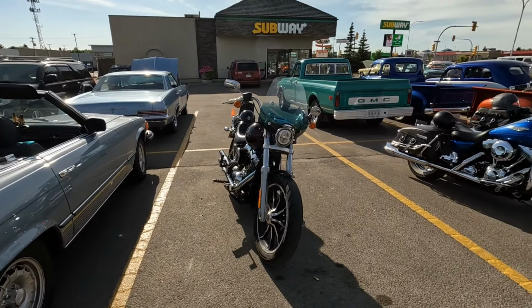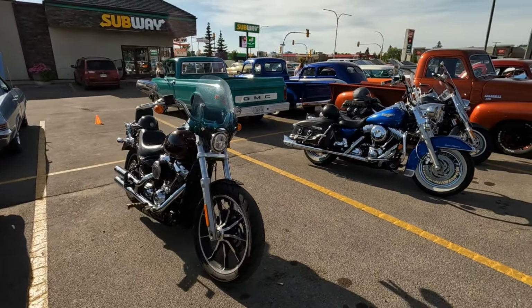And bikes. Some of the Prairie Girls members have bikes. So there's a number of bikes that show up for this. Wow, beautiful bikes.